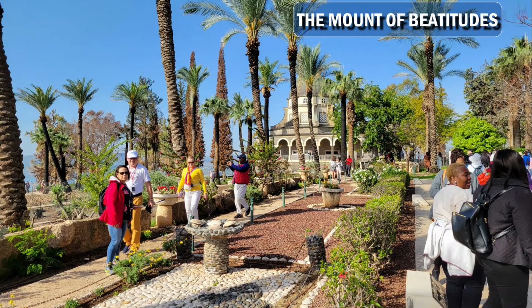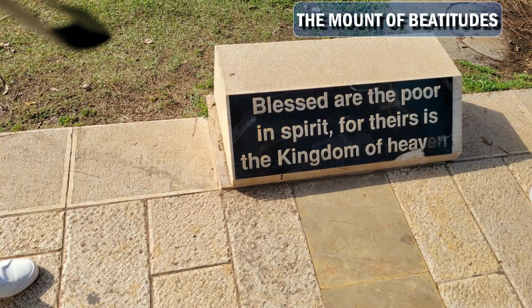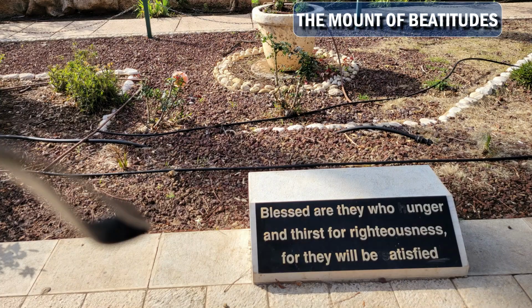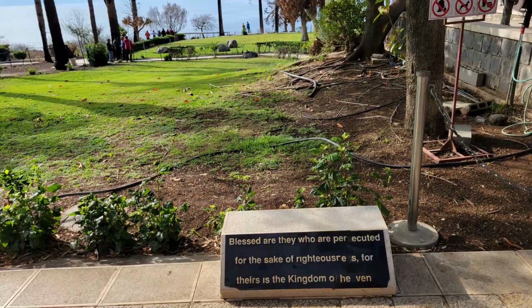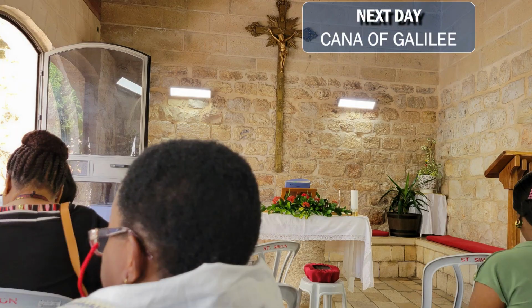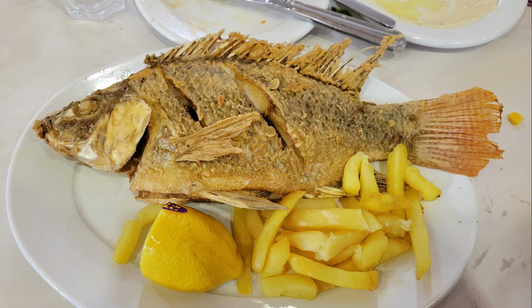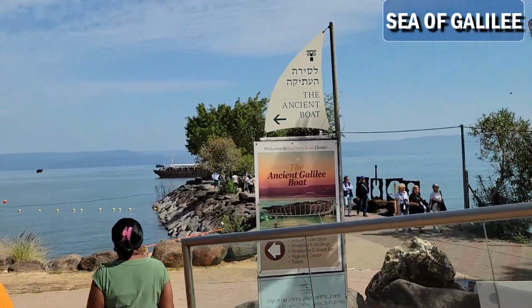Next, we go to the beautiful church on the Mount of Beatitudes. It is the traditional site of Jesus' Sermon on the Mount, and that was the end of a beautiful tour day in Israel. The next day, we head out to Cana of Galilee, where we had some in our group renew their wedding vows. Then fish and chips, and off to Galilee, the Sea of Galilee.